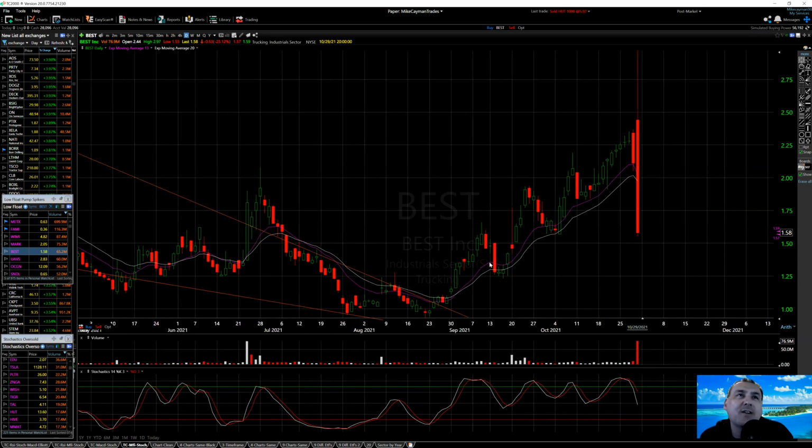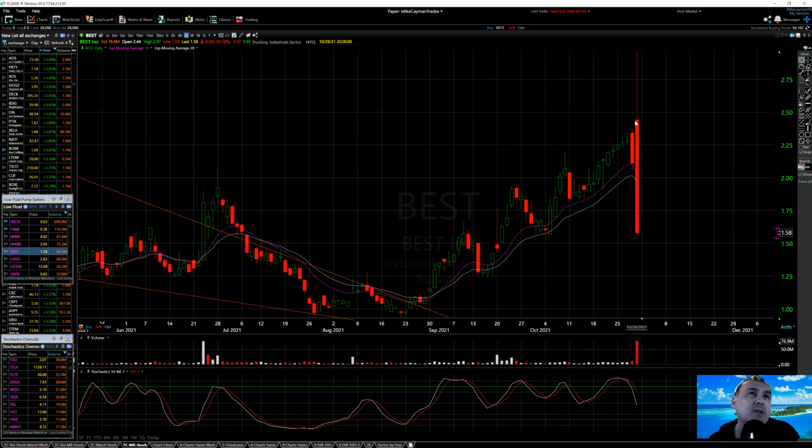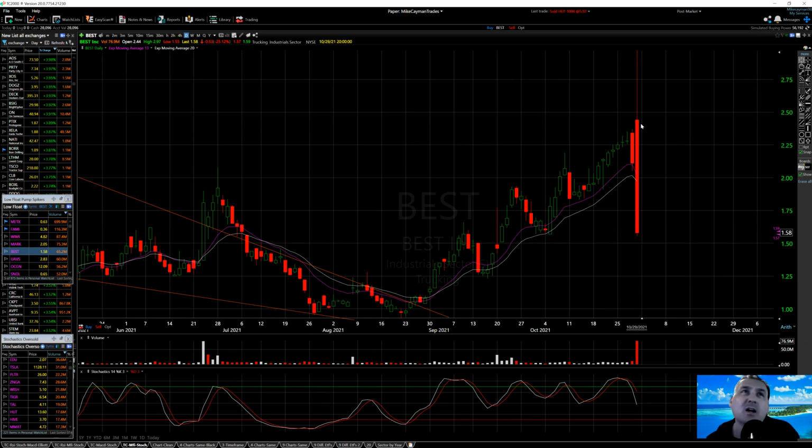Now, as you're going higher and higher, eventually there could be a flush down. This was what happens. It could be just a selling pattern. They bring it down pretty far. This is a big candle here, and look what happened the next day. On the open on this was 2.44. So it opened up here, right about here. There's the open. And the high in this, the high of 2.97, and the low was 1.55, pretty much where it ended for the day.